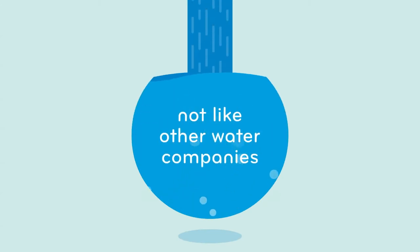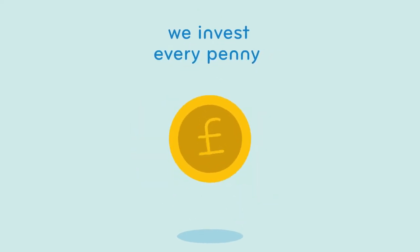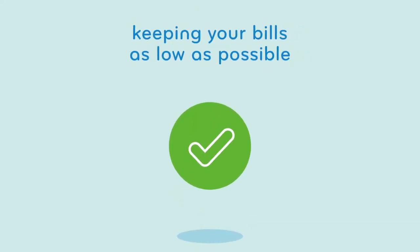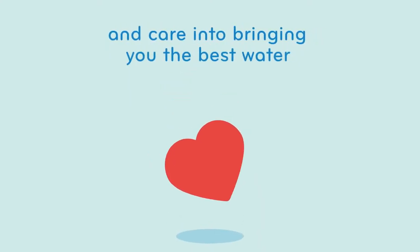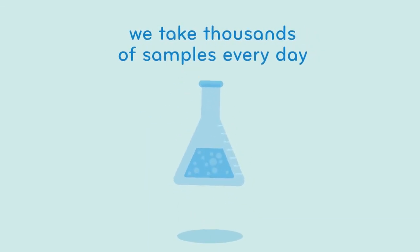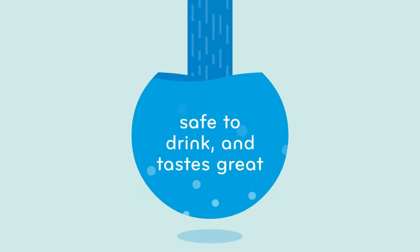Welsh Water isn't like other water companies. We're not for profit, so we invest every penny straight back into what we do, keeping your bills as low as possible. We put a lot of time and care into bringing you the best water. We take thousands of samples every day to make sure your water is clean, safe to drink, and tastes great.